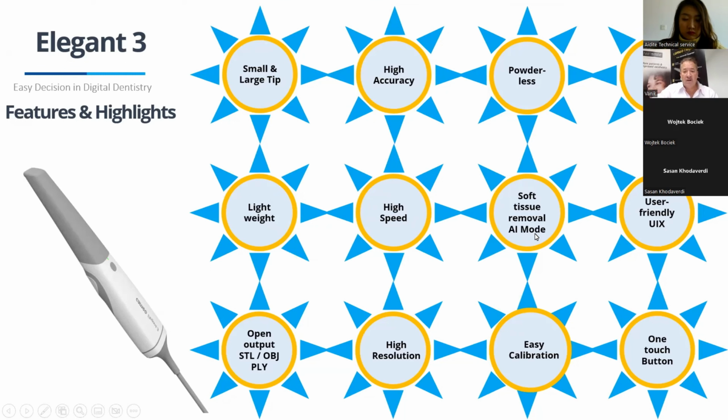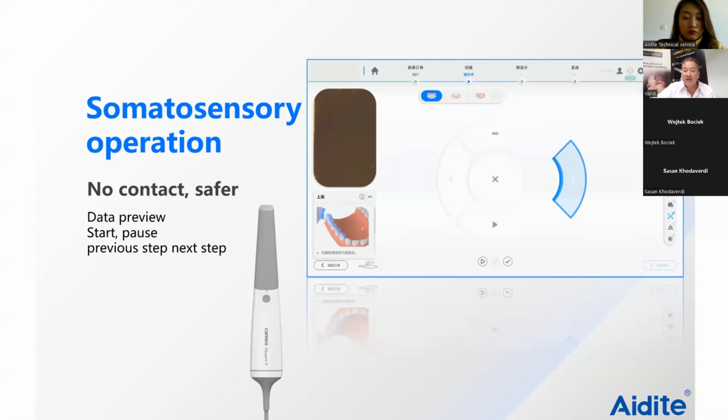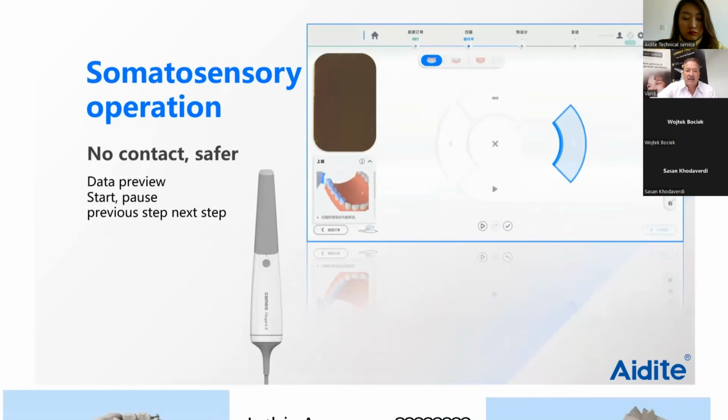The scanner has sensors inside it, so it's like an air mouse. You can say forwards, backwards, everything by gesture, okay? The problem is it's nice to have, but personally, I don't use it. But if you would not have it, people would say the other systems have it. So it's inside there, but like I said, I don't use it because I don't need it.